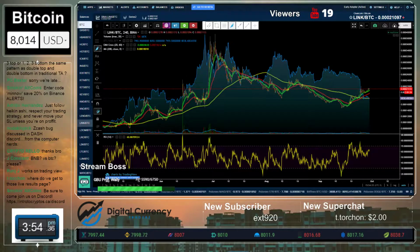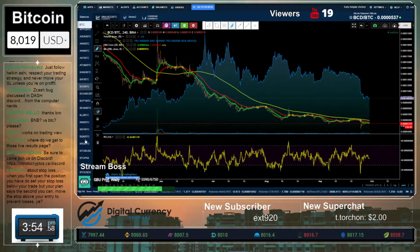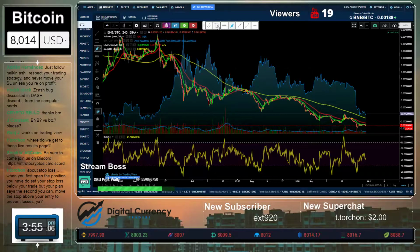Z-Bug discussed in the Dash Discord from the Computer Nerds. So Cryptorello, you're welcome. BNB versus BTC. BNB is a particular chart pattern, and there are a few of the coins that are looking pretty much like BNB. Why is this? BNB. And the pattern is ugly.